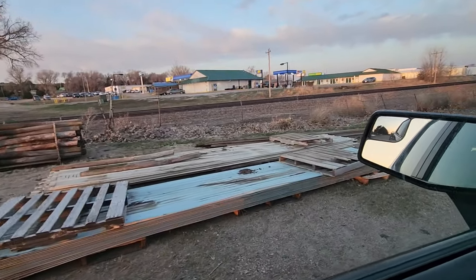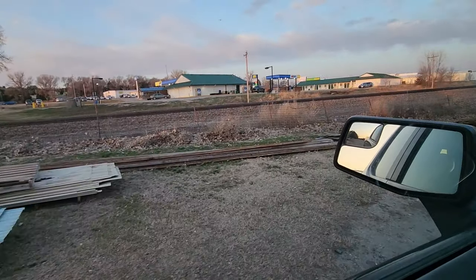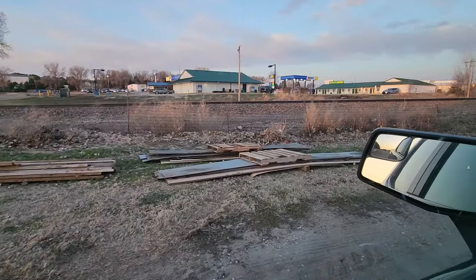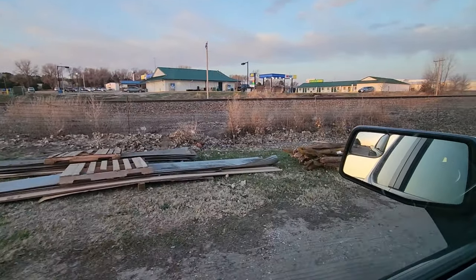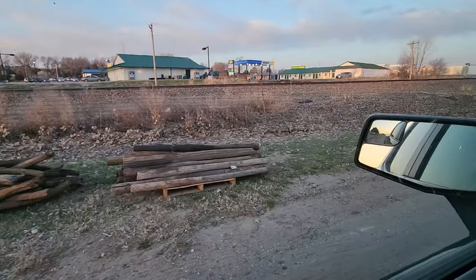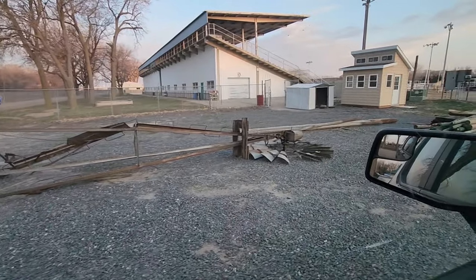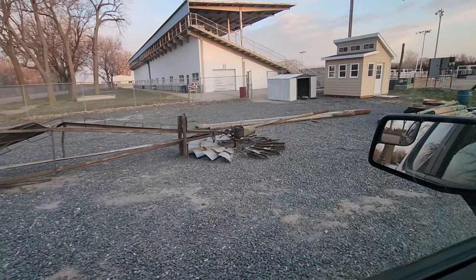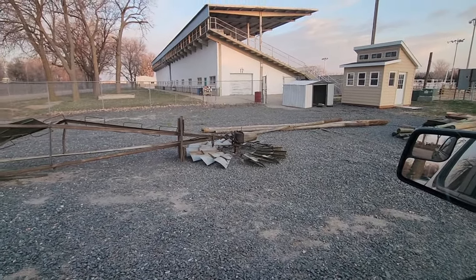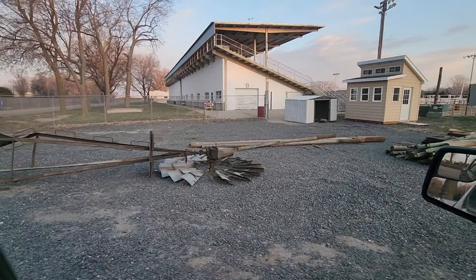Some more tin, and some 2x6s, and some old tin, that's old school tin there. Some more old gnarly looking hedge posts. The windmill tower has seen better days, however, the mill on top looks intact, minus one blade on this side. That appears to be an air motor head, pretty valuable.